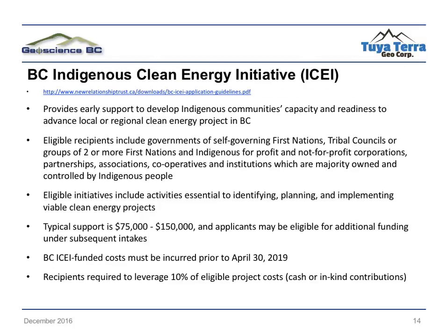Another granting program that is available for First Nation communities is the BC Indigenous Clean Energy Initiative. It provides early support to develop Indigenous communities' capacity and readiness to advance local or regional clean energy projects in BC. So, for example, if a community doesn't have a community energy plan in place, this granting program could potentially provide the funding for that.